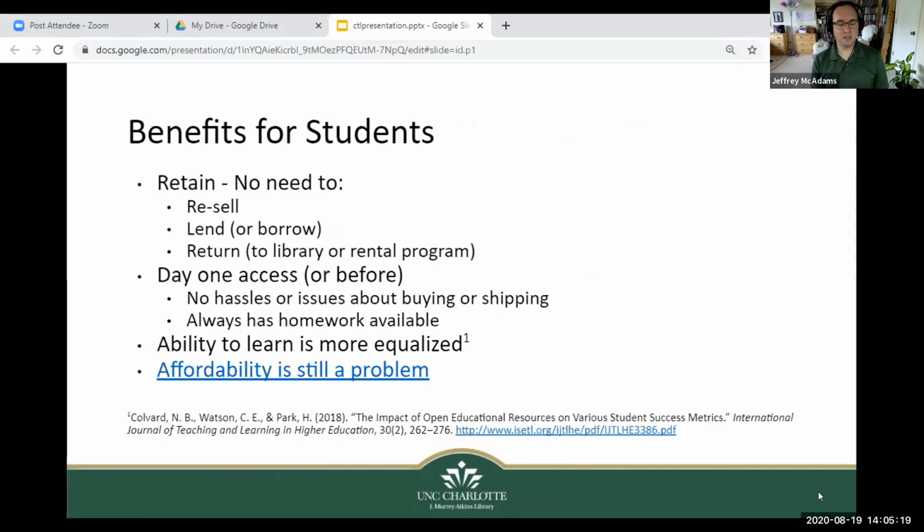One of the issues that students sometimes have is they'll pay for an access code, and let's say they can't finish the semester. Well, the access code expires, so they have to pay for it again, right? So they have to pay twice for the same thing. And they have day one access, so that means there's no problem for them to be able to do the work immediately.